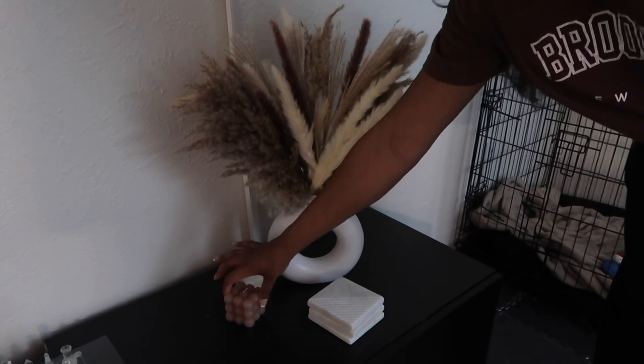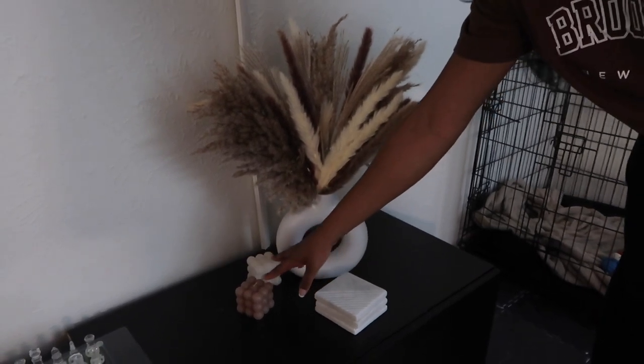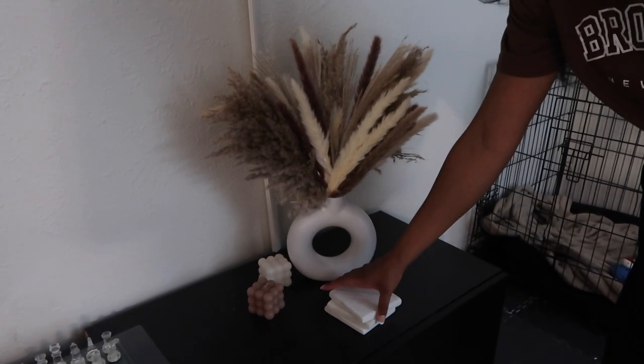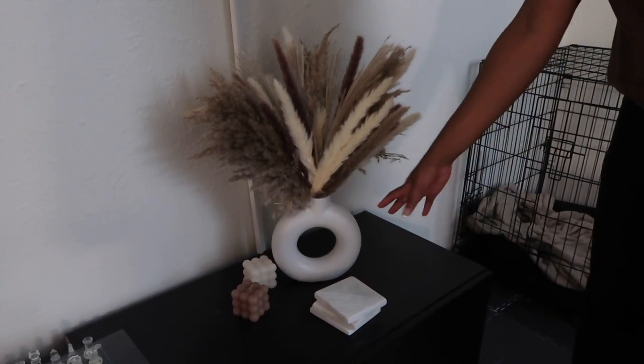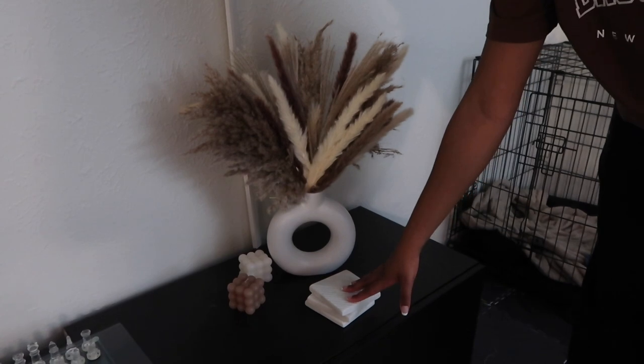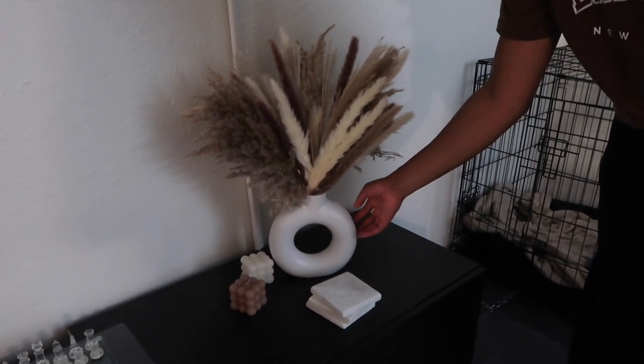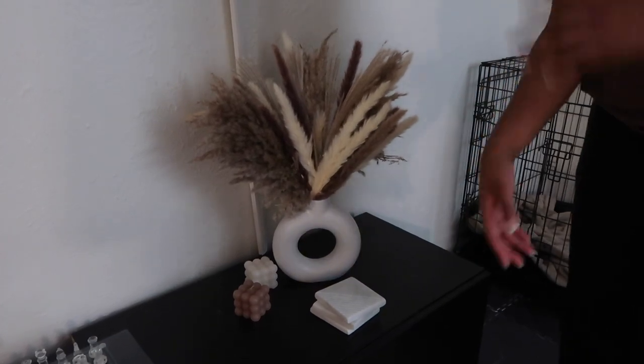I got these on sale from Hobby Lobby. They say $6.99, but I got them 50% off. And there's actually three of them that I bought, but I only have two in the living room. Coasters, because you can't sit your cup down on anything but a coaster. And then I got the coasters maybe from Ross or TJ Maxx. And then I got this particular vase from TJ Maxx.